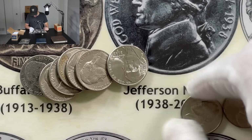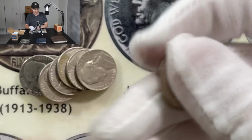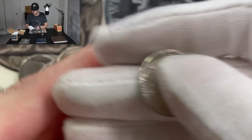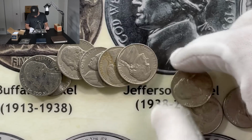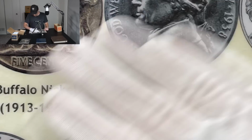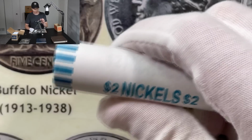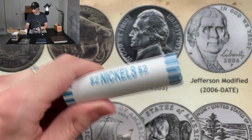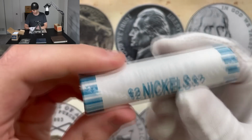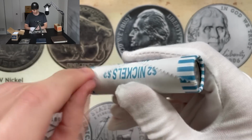So once again, guys, like I said, oh, there we go, 2022. That's actually going to be going into the collection for us today. So I will definitely take that, 2022 Philadelphia. And we'll be on the lookout for that 2022 Denver as well. And if we find one, we'll be putting it in. All right, guys, so 3 keepers plus that 2022 Philly out of 2 rolls. We have one more ender to take a look at here. So let's go ahead and unwrap it.